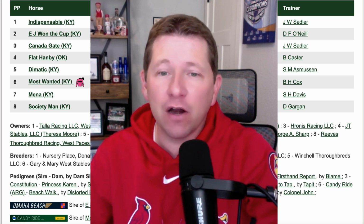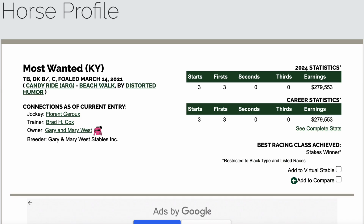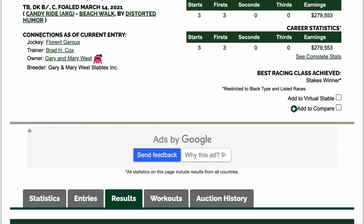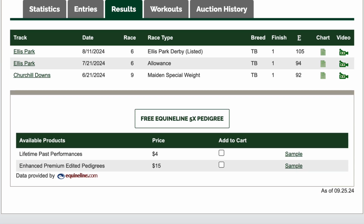Now we got to pick a winner here. I'm going to go with the number 6, Most Wanted, to win this race. I think 3 races, 3 wins. We've seen he's a fighter. I think he'll get out in front. He's going to have to hold off EJ Won the Cup. I think EJ Won the Cup will kind of be the stalking horse. I see those two kind of going at it.